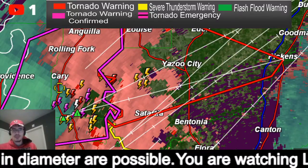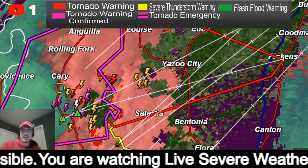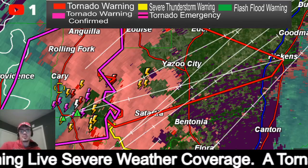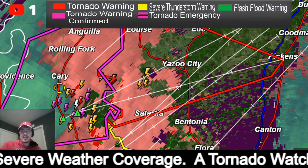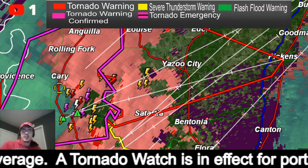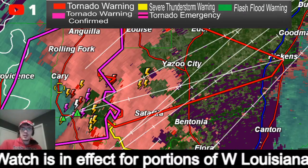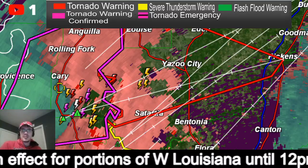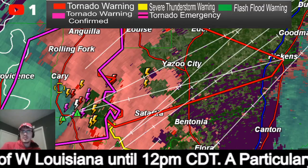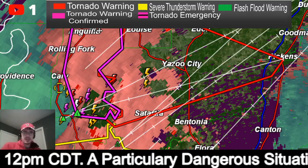So now at 1:05, 1 minute ago, this is out until 2 p.m. local time for Yazoo County, southwestern Humphreys County. At 1:05, a severe thunderstorm capable of producing a tornado was located over Holly Bluff, or 8 miles southeast of Rolling Fork, moving east-northeast at 55 miles an hour. Holly Bluff, Yazoo City, Benton, Eden, Louise, and Satartia, all these communities are at risk for this tornado, and they actually just updated this tornado warning.